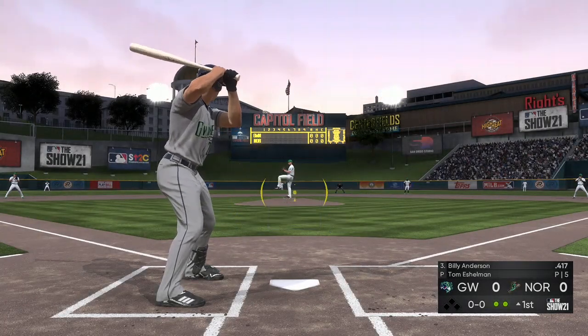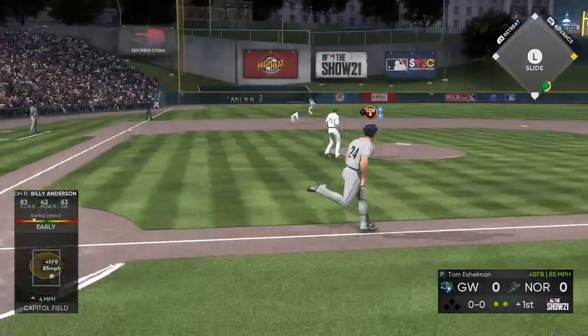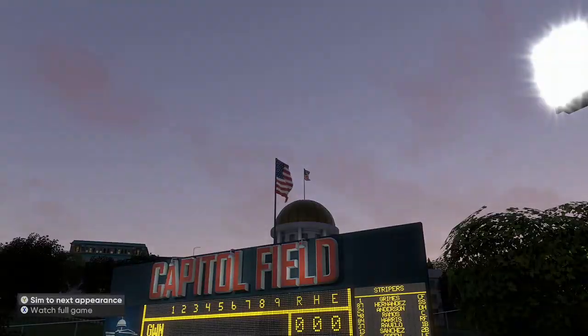Into the box, Billy Anderson. He hits it hard on the ground to the left. Oh, look at the dive. He is out. Anderson.